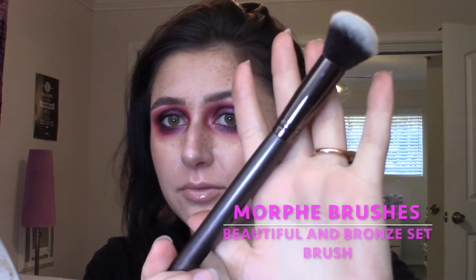Okay, the next is from another set, and I'm sorry, I will put what brush set it's from. This is another Morphe brush. I really like this one for cream blush because it's so dense. I used to use another brush for that, but I love that with this one you can just go boop, boop, boop, done. So nice. I'm not going to harp on this one because it's kind of a basic brush, but I do really like it, and I love the set in general.